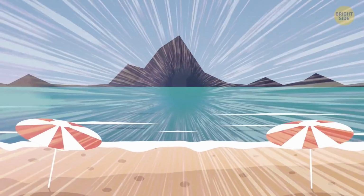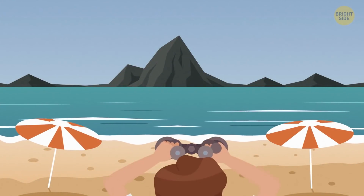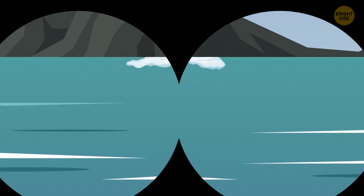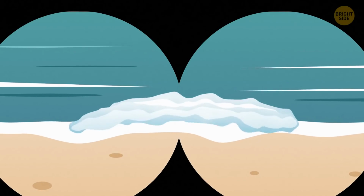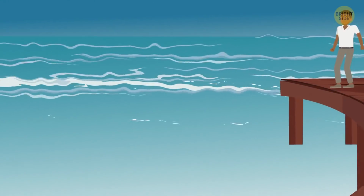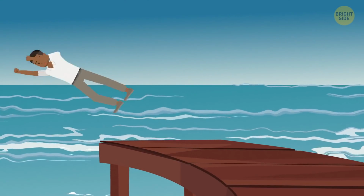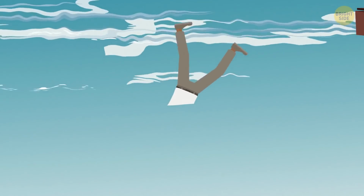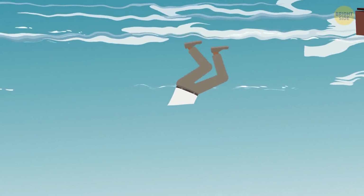A huge wall of foam is moving towards you. It's a shore break, named so because it breaks directly on the sand or in shallow water with full force. If you get in its way, you might get seriously hurt. During shore breaks, water seems deeper than it really is, so when you dive in without checking the depth, you can injure yourself even more.